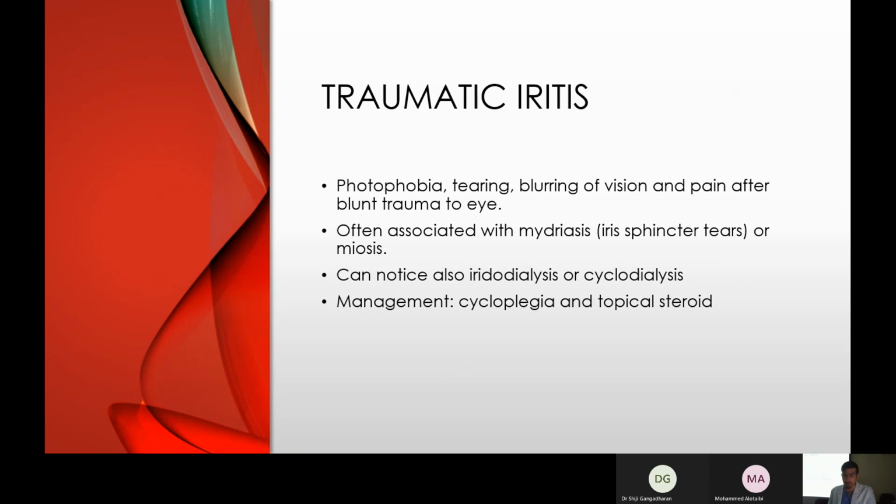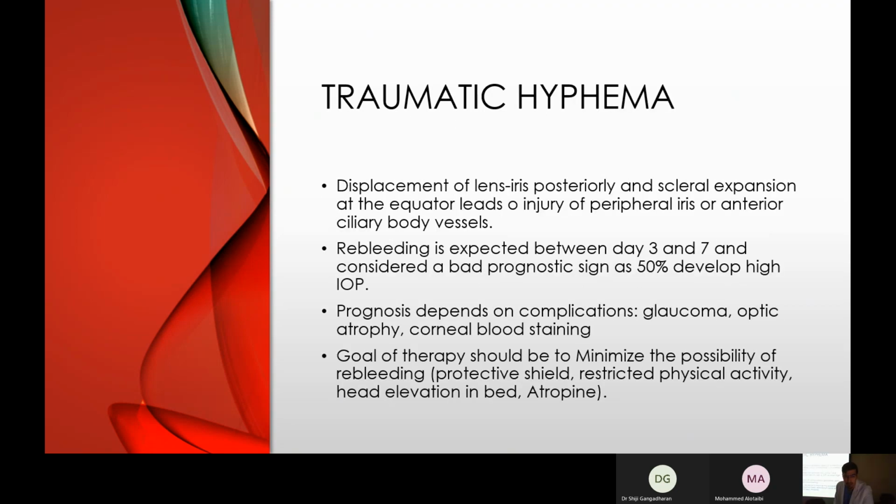Traumatic iritis, they will present with photophobia, tearing, blurring of vision, pain after a blunt trauma to the eye. Often associated with mydriasis because of the iris sphincter tear and/or miosis. It can also have iridodialysis or cyclodialysis. Management is by cycloplegia and topical steroids for the traumatic iritis. And whatever the results, you can treat it accordingly.